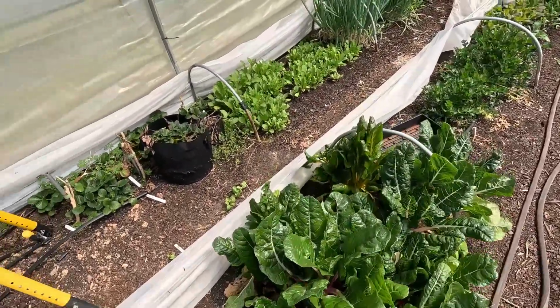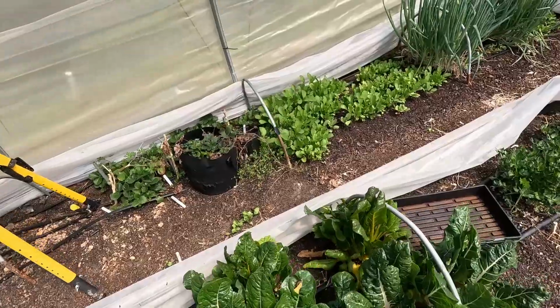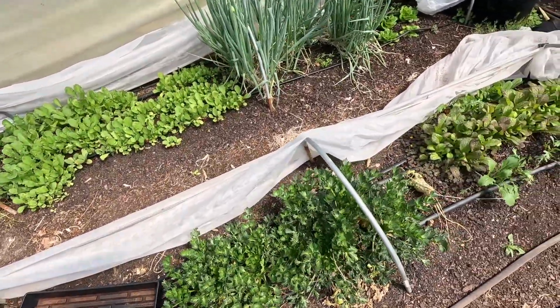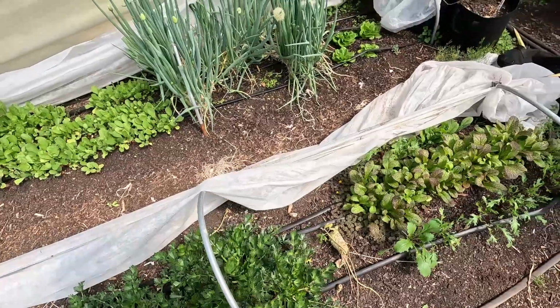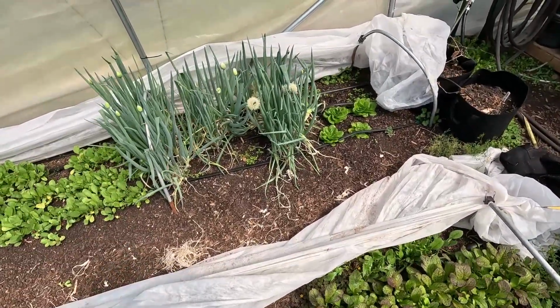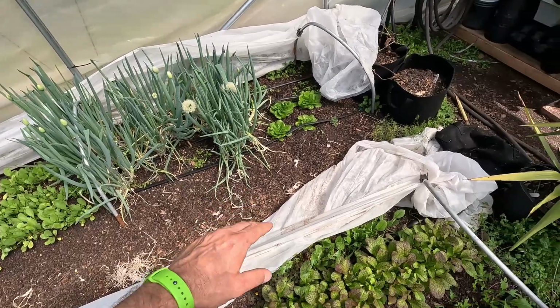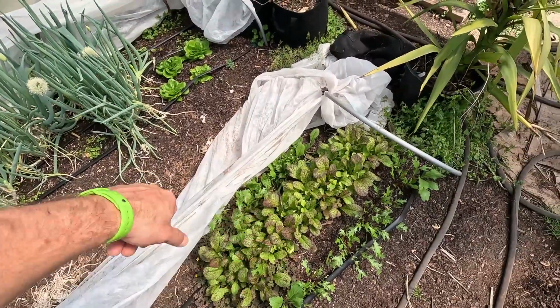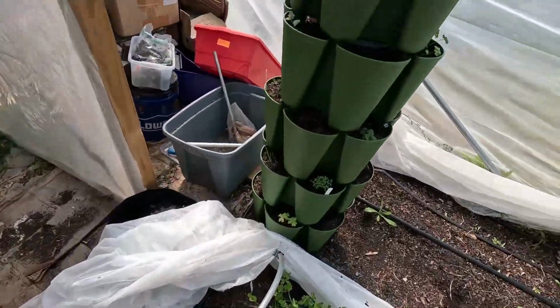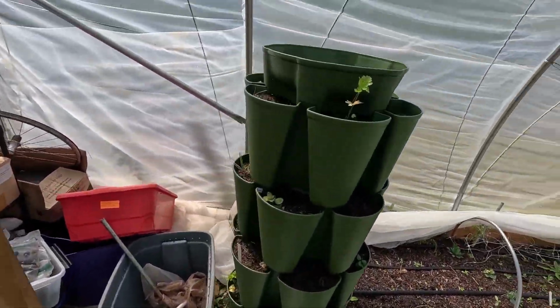More chard, a couple more strawberry plants, whole bunch of radishes, some full-grown celeriac that's been in here for a while that's ready to harvest, some more green onions that are bolting, a couple of Salanova lettuces, some mixed brassicas over here, and a green stalk that is full of herbs.